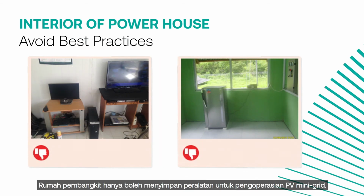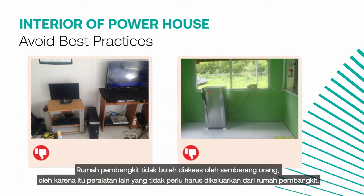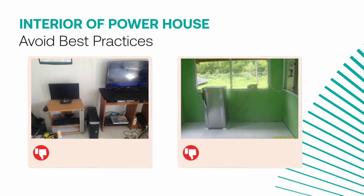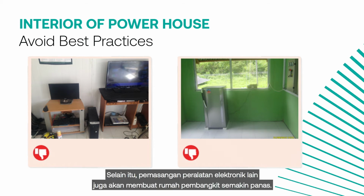The powerhouse must only house equipment for the PV mini grid's operation. The powerhouse must not be accessible by any person. Therefore, other unnecessary equipment must be kept off from being stored in the powerhouse. For example, entertainment equipment must not be stored in the powerhouse, because they will attract people to come into the powerhouse. Installation of other electronic equipment will also add heat to the powerhouse.